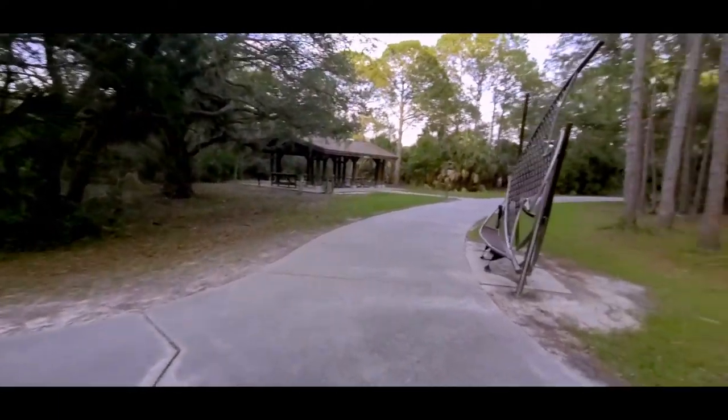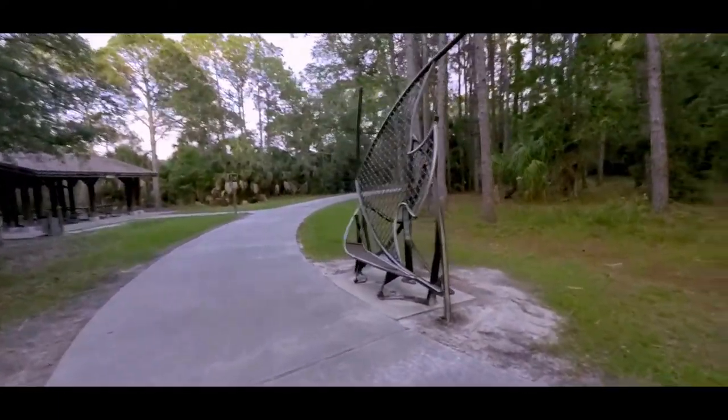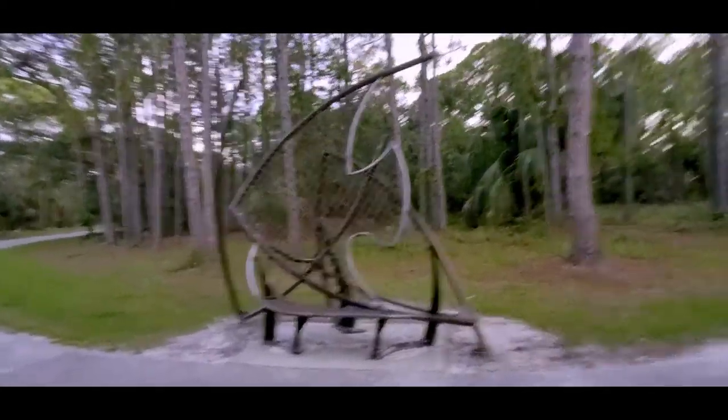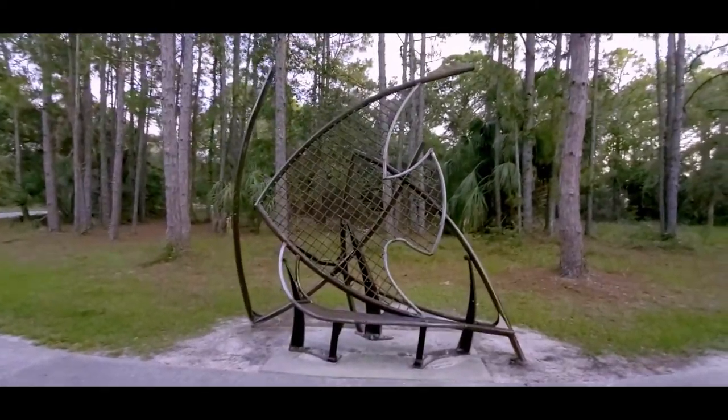Park also has these, well, this one I can tell what it is. The other ones I couldn't tell what they were. But these very bizarre benches like this.